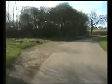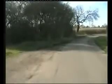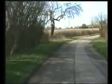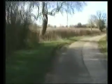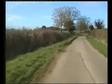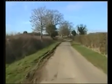Just a little look. There's something I want to see, if it's still there, in the school playground up at Maidwell. It's a little climb up here to the village, so what we'll do, we'll get off and walk and bring you back in when we get to the school.